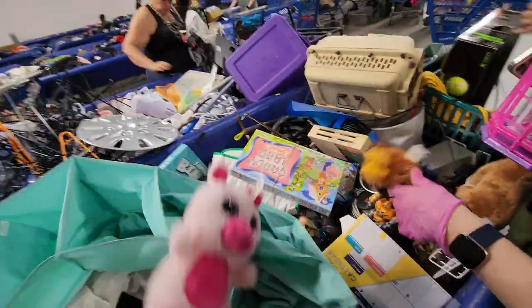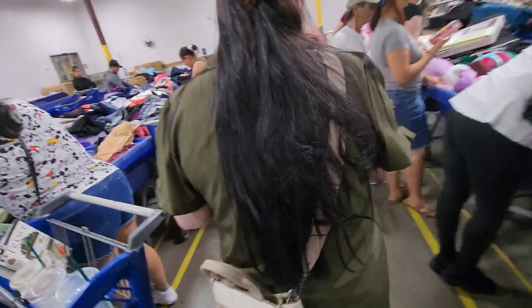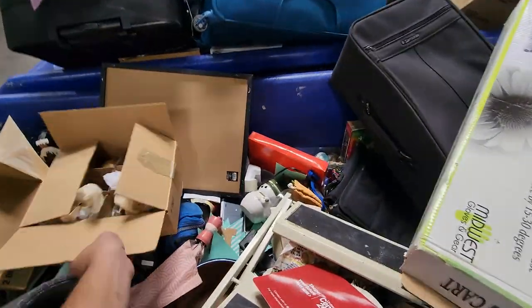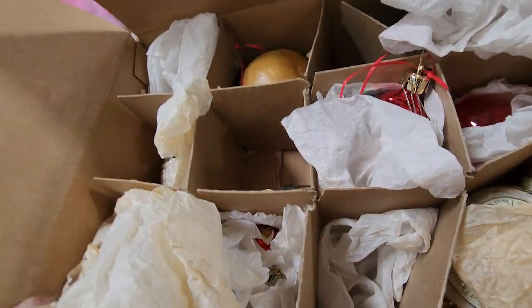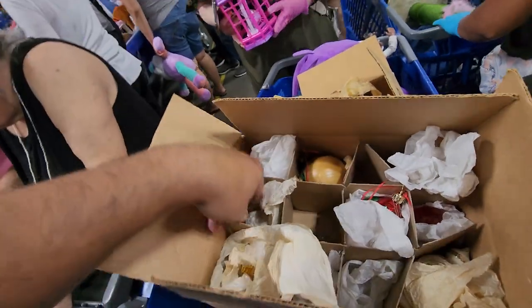Yeah, I think we're about out of time. We have to pick up Eliza in just a minute. So let's go through these ornaments I found and see if they're worth anything. I found a vintage Christmas box, so I just grabbed some stuff. Oh, there's a bunch of... Did you look through all these? No? Oh.